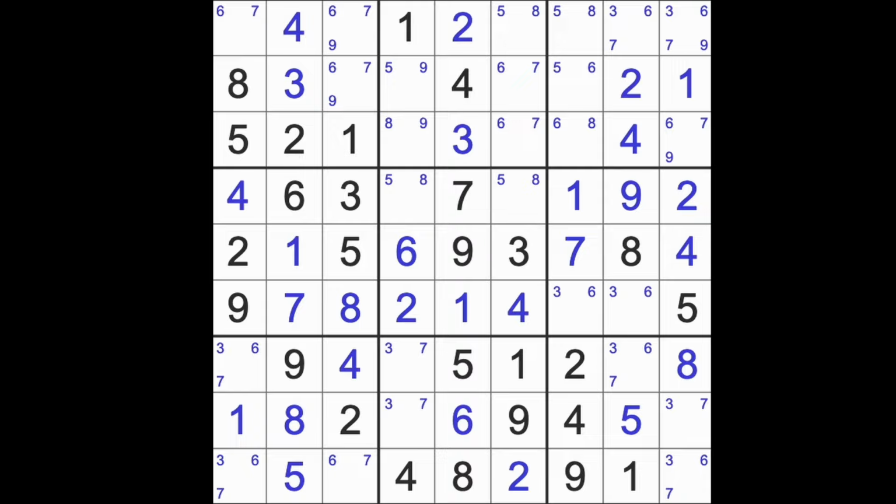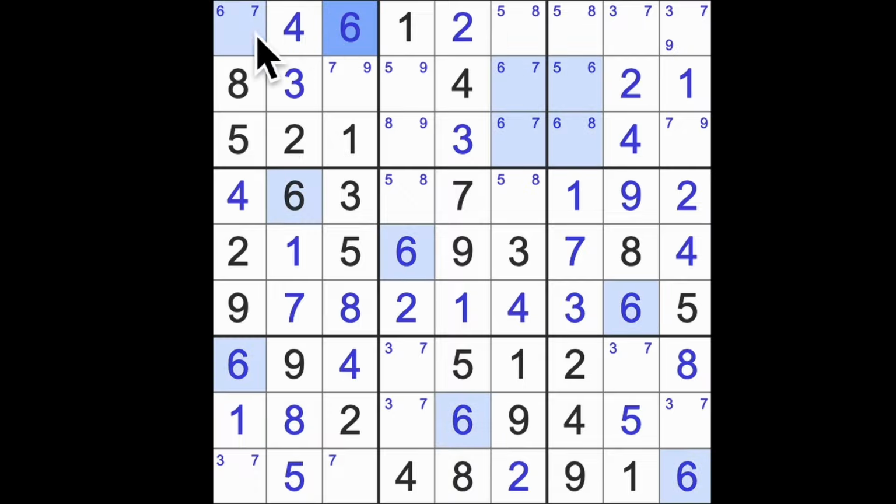This is the only 3 in this column now. I think, yes, it is. Okay. That's the only 3 in the column, so 6 has to be in this square here. Let's do some housekeeping on 6s. Obviously 6 has to be in the top row. This can't be 6 now. And these can't be 6. This must be 6. And this is 6. This is 7. That looks like enough to give us the game, I think.